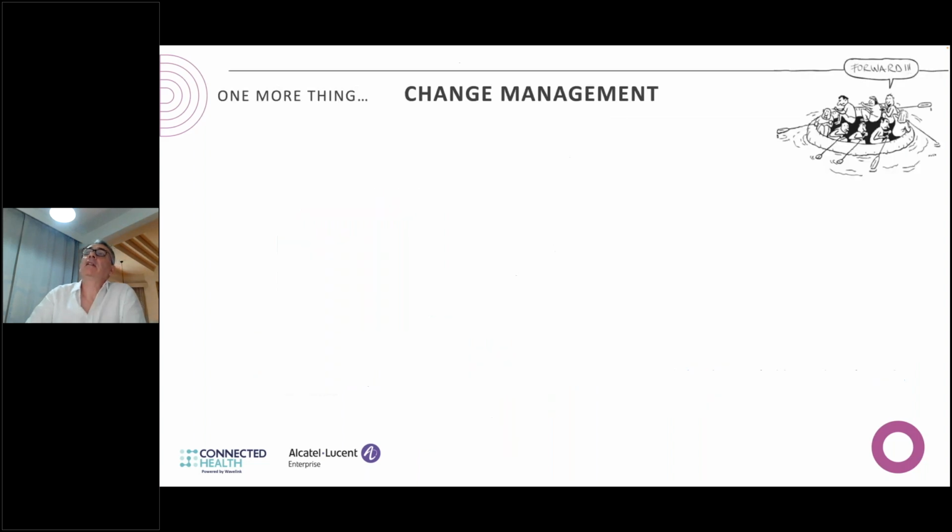With that, but just correct one more thing. Change management. And I think that's a very important one. As you can see in this small little drawing there, a simple command moving forward, if you are sitting in a round boat, is not really helpful. So how do we change things?